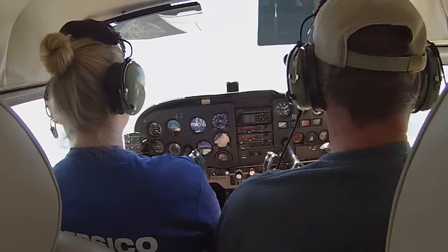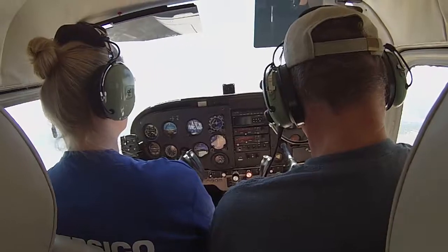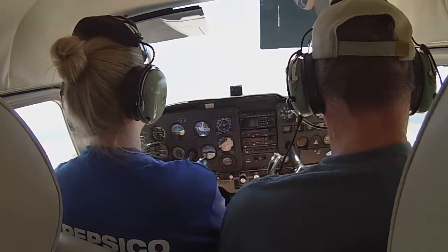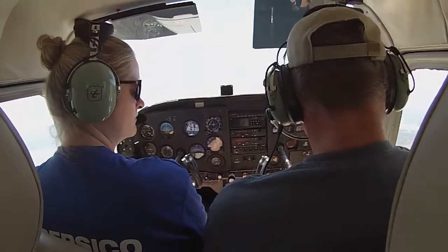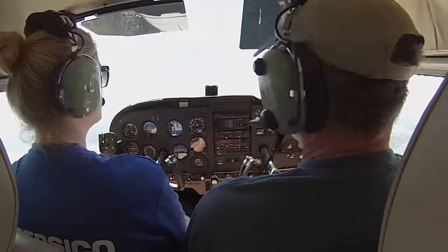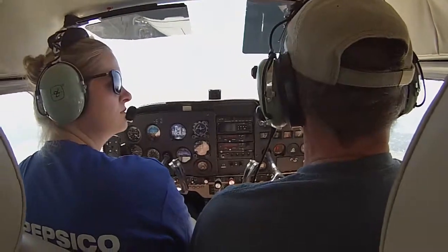Ready with the METAR for Nevada County? Yep, go. Wind is 220 at 6 knots, no clouds. Visibility at least 10 miles. Temperature 84 Fahrenheit. Good. I was worried with the smoke that it might be reduced visibility, but that's good to see here.